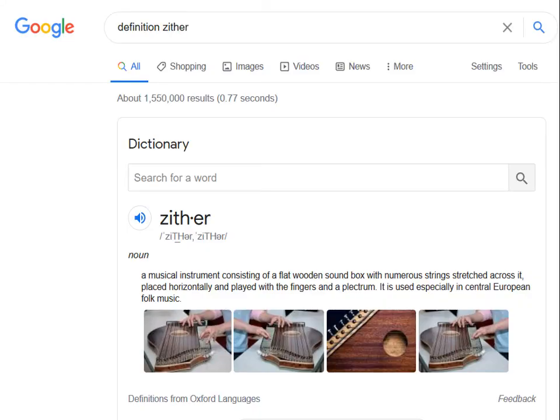So what is a zither? Well, according to the Google definition, it's some sort of musical instrument consisting of a flat wooden sound box with numerous strings stretched across it. It was especially used for Central European folk music, and some of these zithers are really professional pieces of equipment. But that's not what I'm going to be looking at.